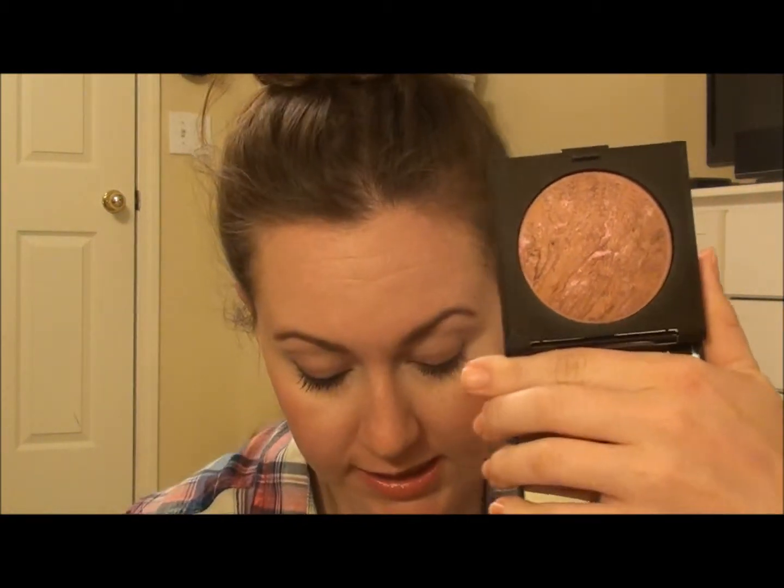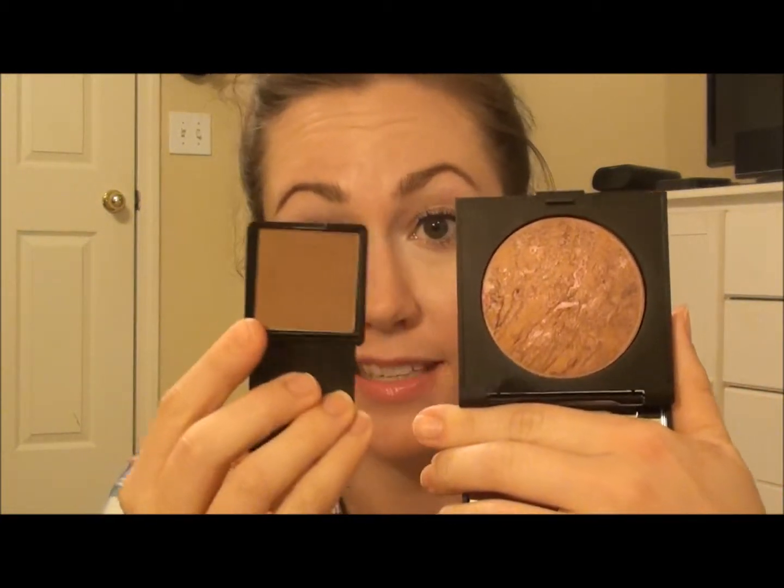And last but not least is the Laura Mercier Baked Blush Bronze Ritual. This came out last year and I love it. And yet again, it looks really dark. Let me compare it to the Buxom one. See, this is still darker. But this is so wearable.